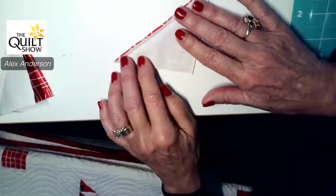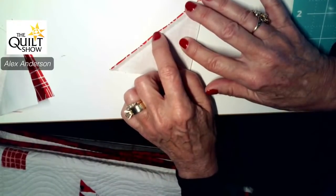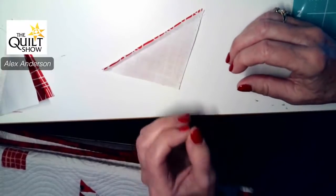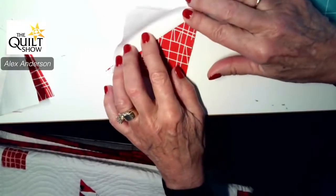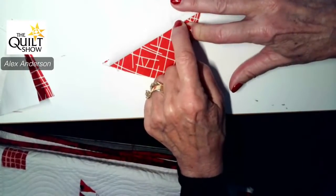On this one, I purposely did not do it correctly. On this side, I see white and the red. On this side, I see red. So you'll say, well, press to the dark and get on with it. You don't always want to press to the dark. Again, ease of construction. So when I go like this, I wonder if you can see it. Not really, but a little bit right there. You know, it's going to show.